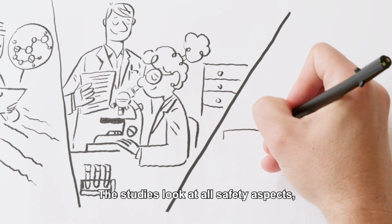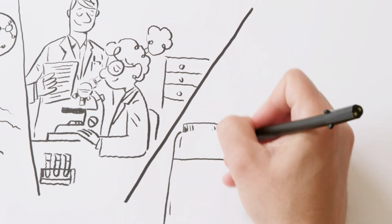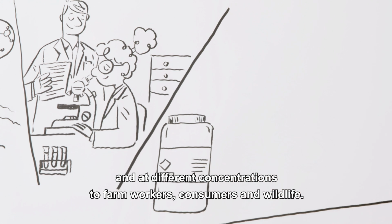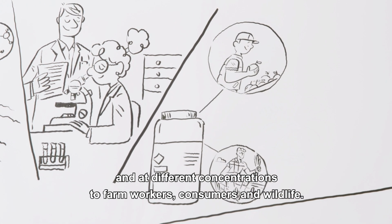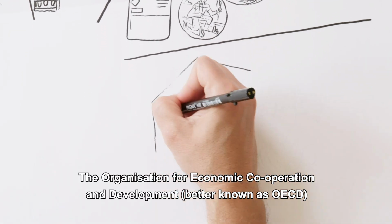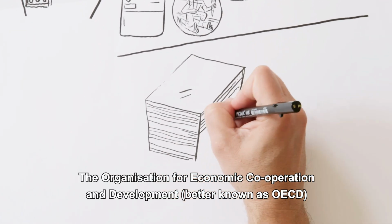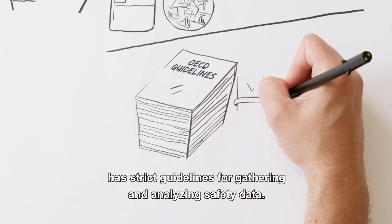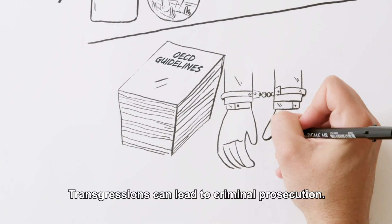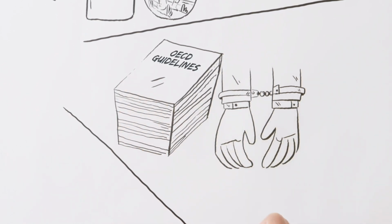The studies look at all safety aspects, including exposures over different lengths of time and at different concentrations to farm workers, consumers, and wildlife. The Organization for Economic Cooperation and Development, better known as OECD, has strict guidelines for gathering and analyzing safety data. Transgressions can lead to criminal prosecution.